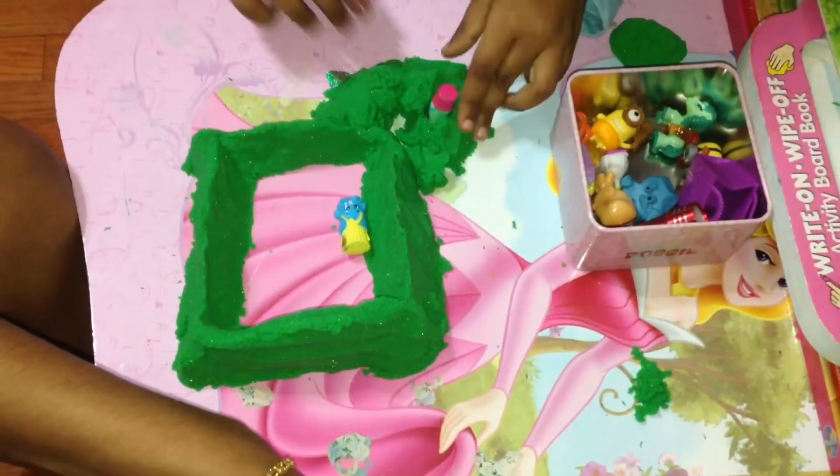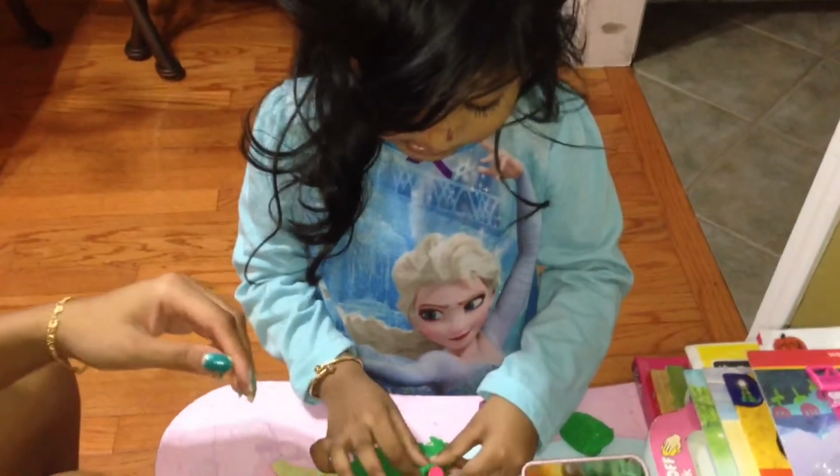Just make a pathway. Me and my sister are making some stuff.